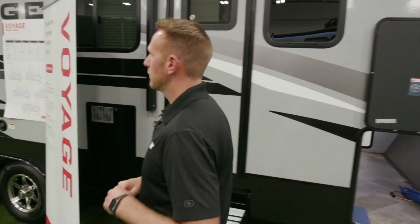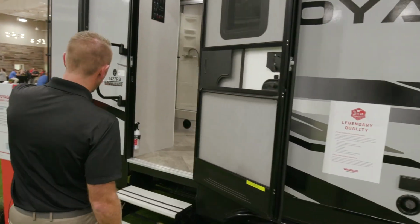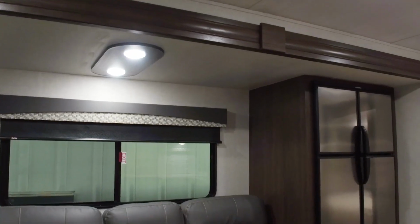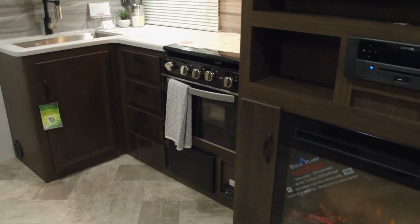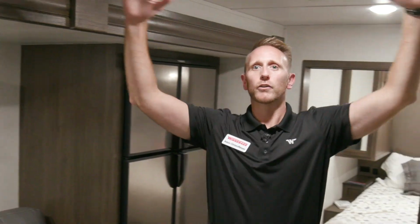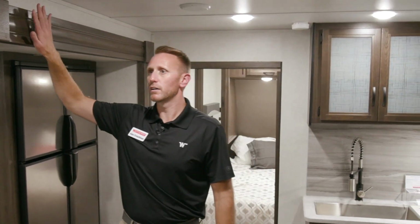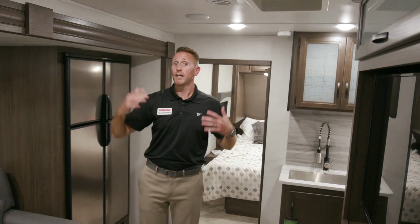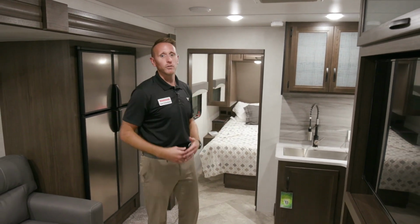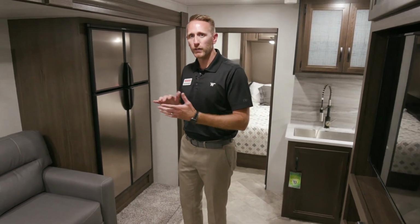As we come on over here, let's go ahead and walk inside the 30 by 72 main entry door. As I said, highlighting here, 7-foot overall interior height. Flat roof all the way, not a crowned roof, so 7-foot overall. That gives us the ability of a taller slide room or taller living area. I'm 6'2", and a 27-foot travel trailer really gives us some spacious living in a travel trailer under 30 feet.